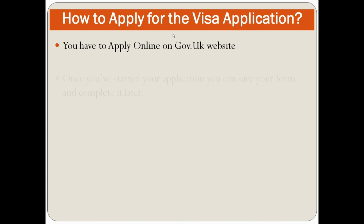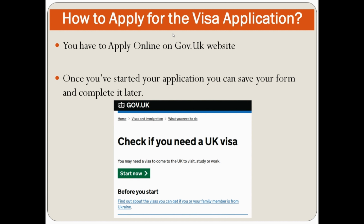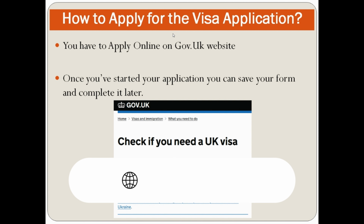How to apply for a UK visa application? You will apply on the gov.uk website and it's straightforward. Do not follow any link or any website for this. Only follow gov.uk. And if you have to submit on the VFS Global website, follow it from the link provided by gov.uk.